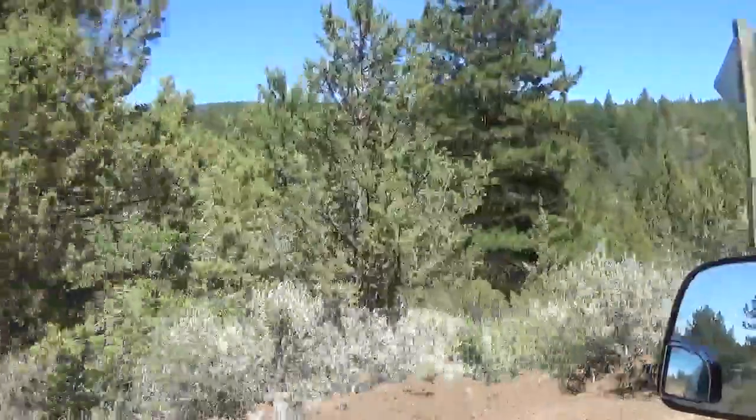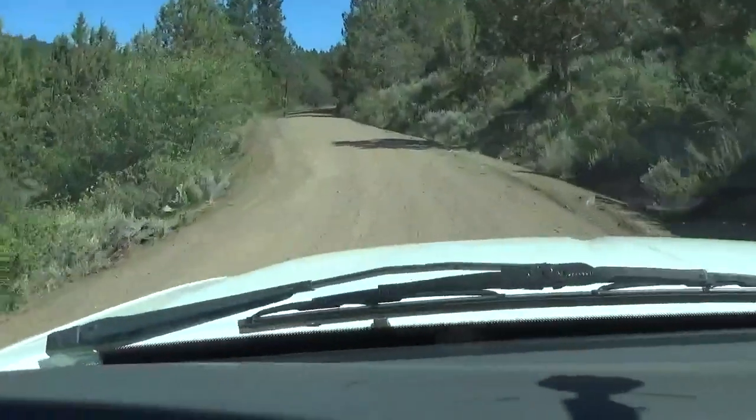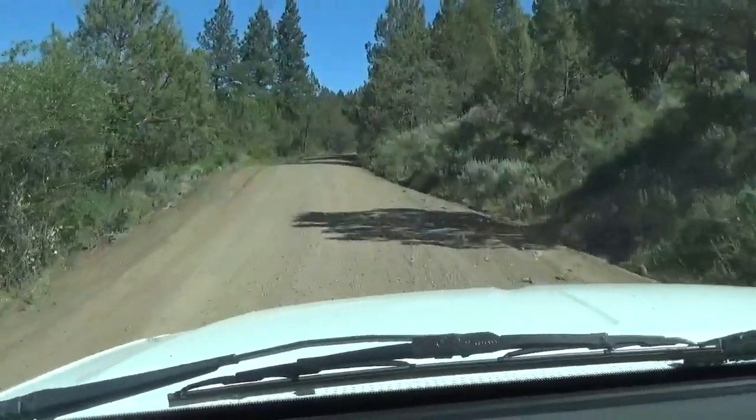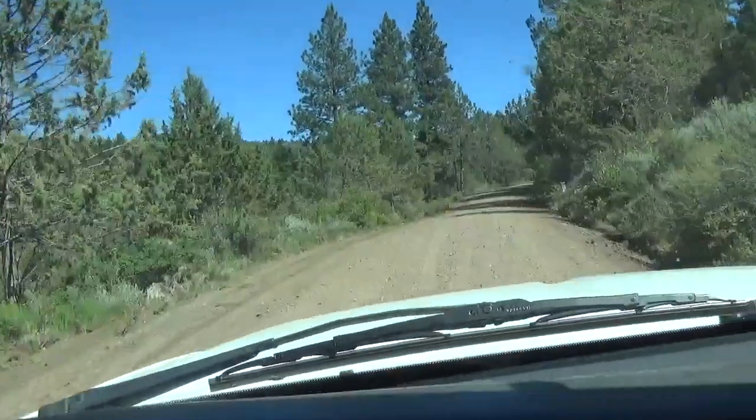Yet again, we get to drive some beautiful country roads, and yet again, the truck is going to get us there and back, right, truck? This is right, man. I'm trying.